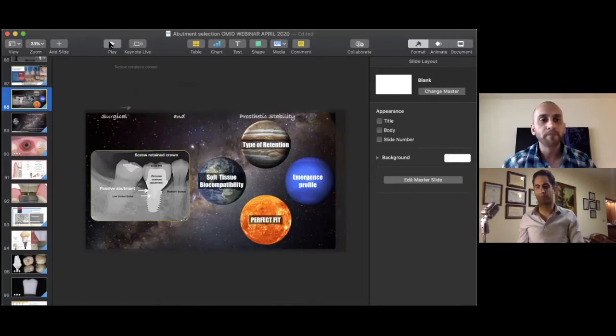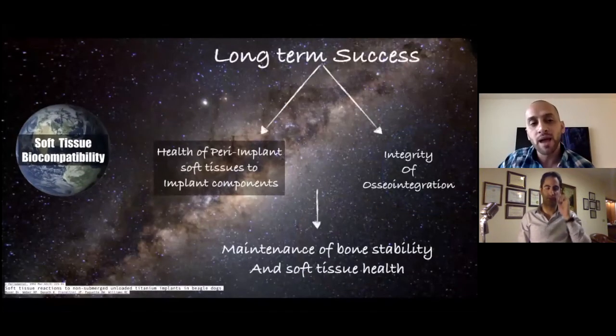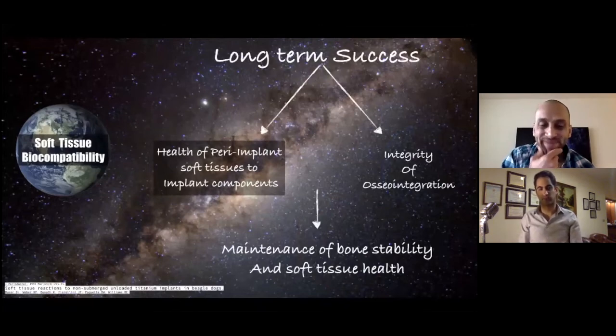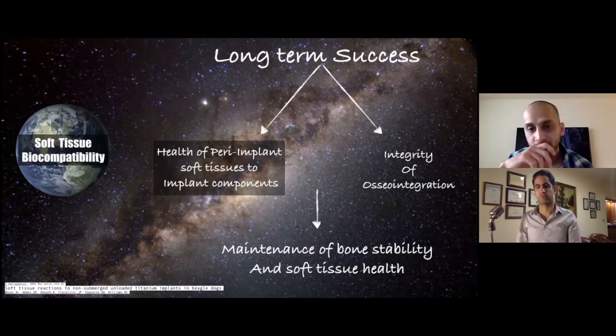Okay. So let's dive into the next topic, which is soft tissue biocompatibility. A lot of people don't talk about this because, like I said, you can have the right implant, you could do the right surgery. But what is the material that we're placing in the sulcus? And I want you to give me a lot of feedback on this. I want to see what you think about this. Because the success of an implant is not only osseointegration. It's also the maintenance of that bone stability and soft tissue health over the long term.